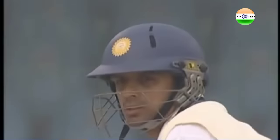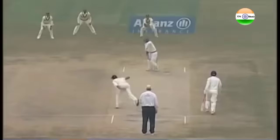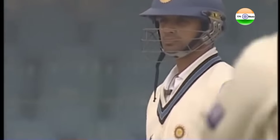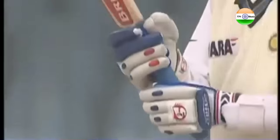It's the high full toss, that slow one. Nothing happening off the pitch. Rahul Dravid has been very solid, solidly placed on 40. Waiting for the ball to come and hit his bat. Perfect way to play a defensive shot. That bat not pushed away from the body, waiting for the ball to come and hit the bat.